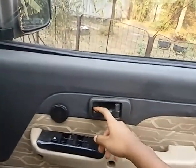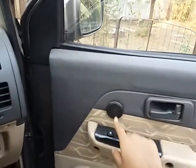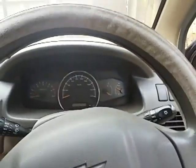And here's the door handle. Here's another handle. That's the speaker. And this car has pretty big speakers. And that's a rear view mirror. So let's get to the back.